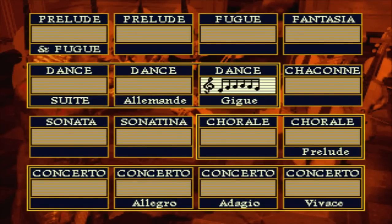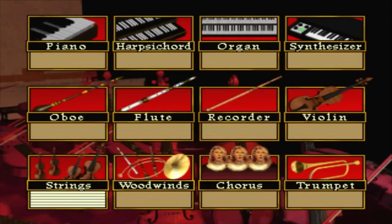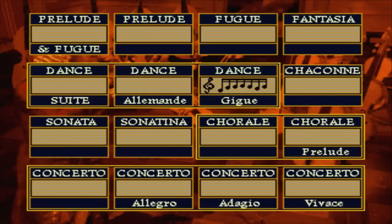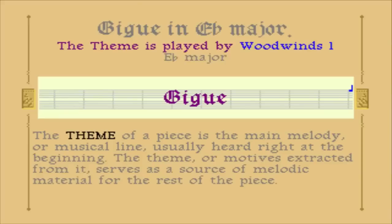Let's do a jig. All right, so what are we listening to now? A something gig, for woodwinds. Yeah, a gig for woodwinds? No. Gigue. Isn't that the bad guy from Earthbound? No. Gigue. Can you perform? Do you have the option for a cow, or is that a different kind of music? Well, I don't know if it'll write just a toccata.